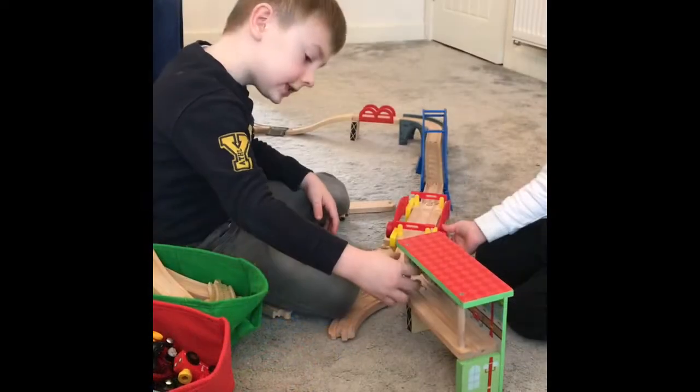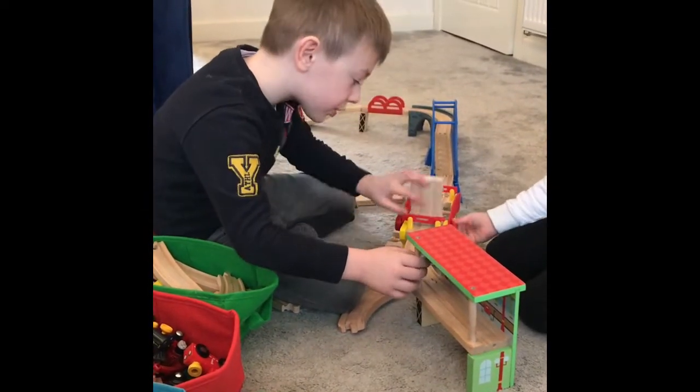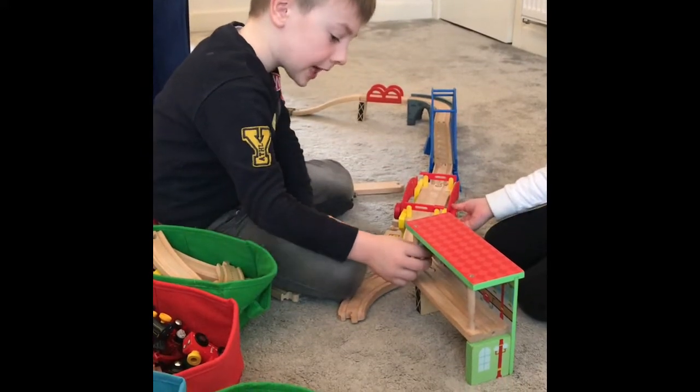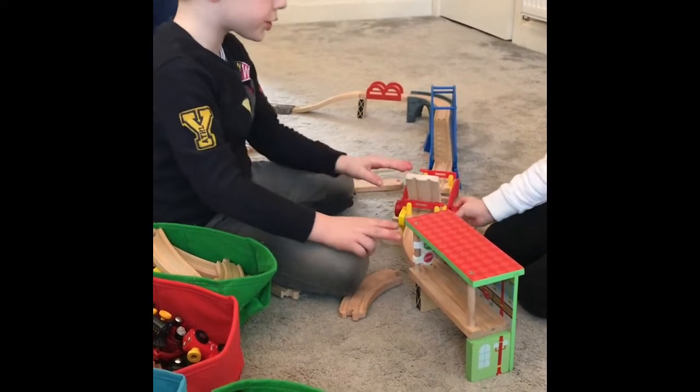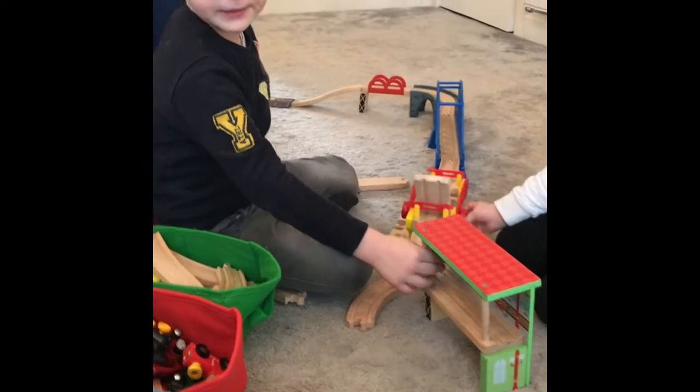This is the train station. When the go sign is up, the train should know when to go. When the stop sign is up, the train should know when to stop. And when both signs are up, it means a train can go under there, but a train can't go that way.